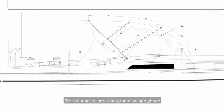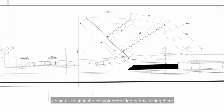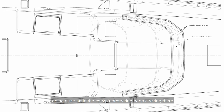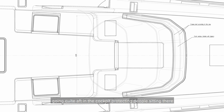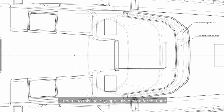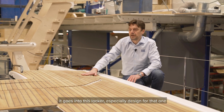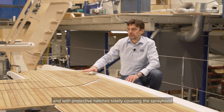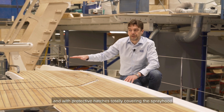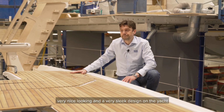The boat has a large and protective spray hood going quite aft in the cockpit, protecting people sitting there. When the spray hood is not used, stored away, it goes into this locker, especially designed for that, with protective hatches totally covering the spray hood. Very nice looking, very sleek design of the yacht.